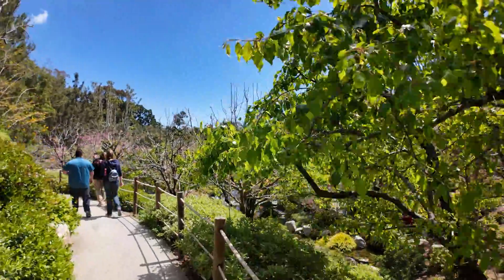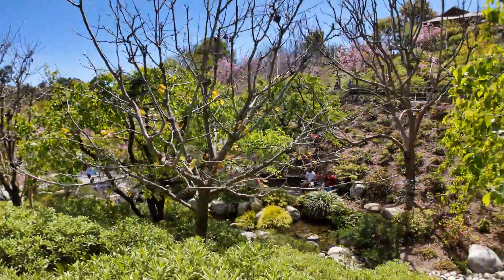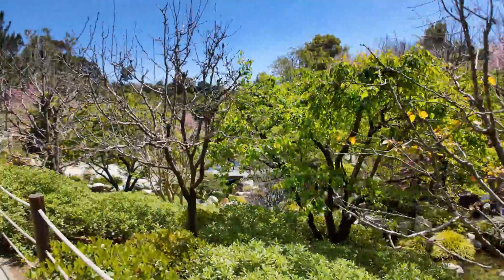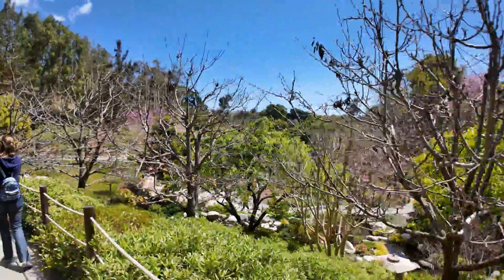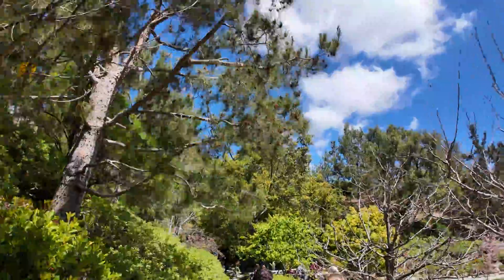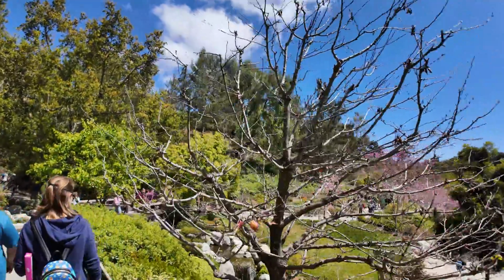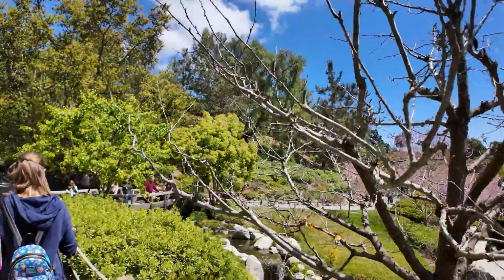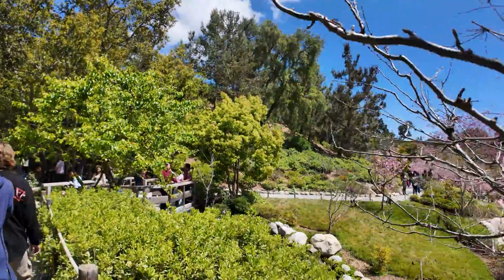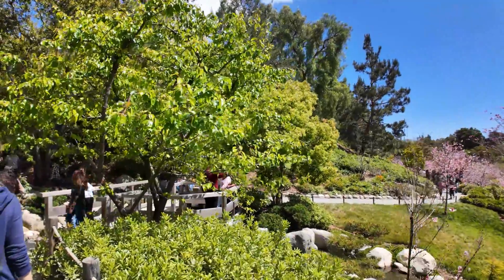All right, so now that we're here in the lower garden, you can see they've built some streams in here, some cool places to sit. These trees are still not in bloom yet. We've got some yellow blooms up this way, and you can hear the rushing water in the background. It feels very, very zen, very calm, even though today is definitely a busy day with the cherry blossoms. That's what brings the most people here.